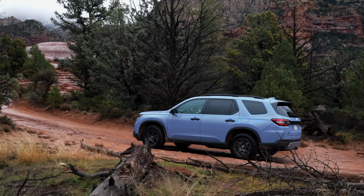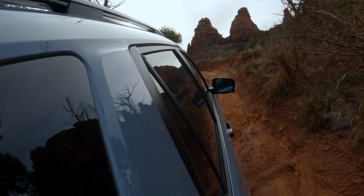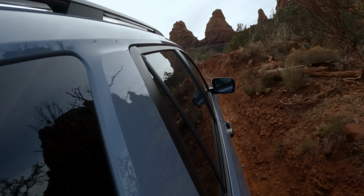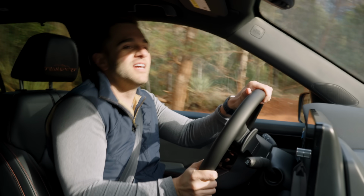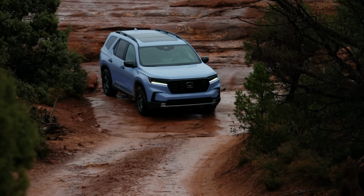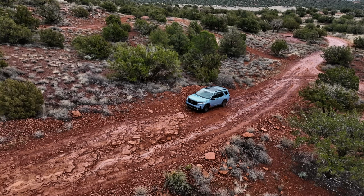Initial impressions so far are that it's very easy to be gentle, and gentle is what you want to be when you have a car full of people on a trail this tight. The throttle is very easy to modulate. The brakes are not touchy. I appreciate how easy it is just to get in and drive. This is basically just low speed crawling at the moment, but nothing is problematic in how this car handles itself.